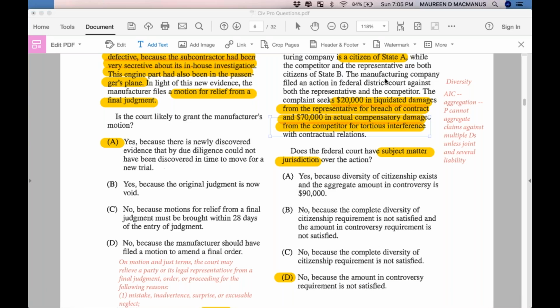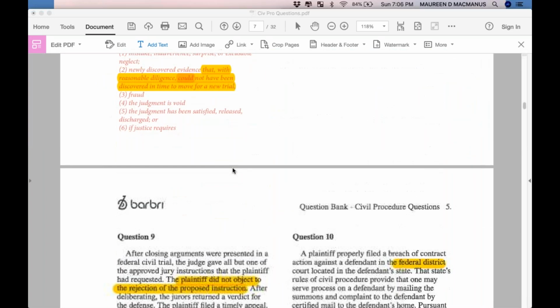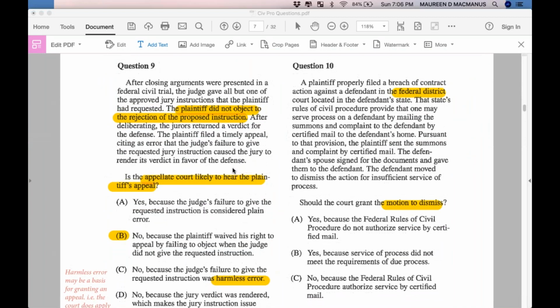B, no, because the complete diversity of citizenship requirement is not satisfied. That's incorrect, so that misstates the facts. C, no, because the complete diversity of citizenship requirement is not satisfied, and that again misstates the facts. So D again is our correct answer. All right, so question 9.